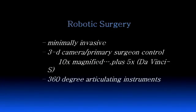Basically, robotic surgery is just like laparoscopic surgery. It's minimally invasive. It's done through small ports. But instead of a two-dimensional camera, we're using a three-dimensional camera. So that gives us depth perception. It looks just like our own eye view. It's 10x magnified at all times, and the newest machine has a 5x amplification of that.